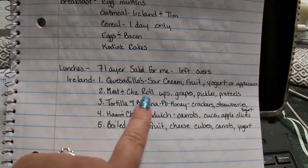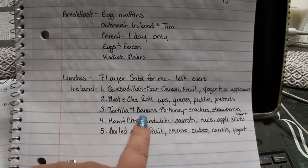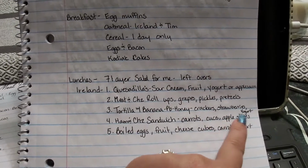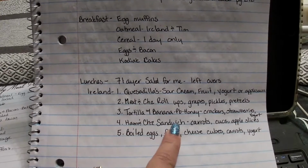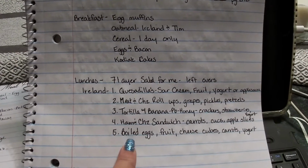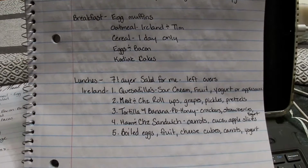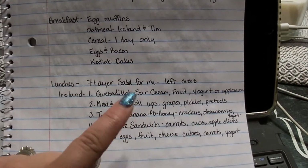One day she's going to have meat and cheese roll-ups with grapes, pickles, and pretzels. One day she's going to have a tortilla with bananas, peanut butter, and honey in it with crackers and strawberries and yogurt if she wants. One day she's going to have ham and cheese sandwich with carrots, cucumbers, and apple slices. And then one day she's going to have boiled eggs, fruit, cheese cubes, carrots, and yogurt, all of which she loves. I try to keep it pretty well-rounded.